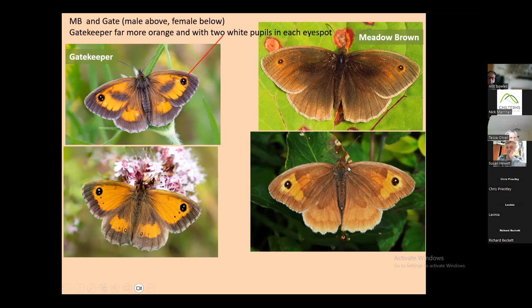Now, you might be wondering, why has he got two slightly different versions of gatekeeper and two slightly different versions of meadow brown? I wonder, you're thinking, being astute people, if that's because one is a male and one is a female. And astute people, you are correct.